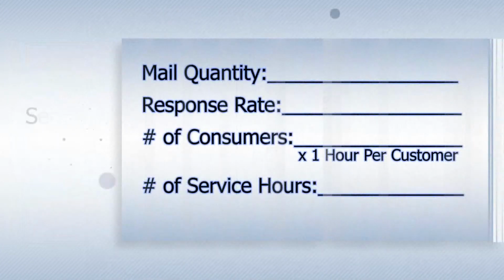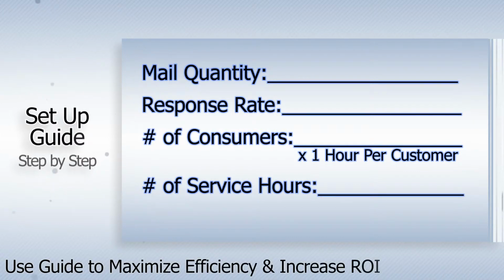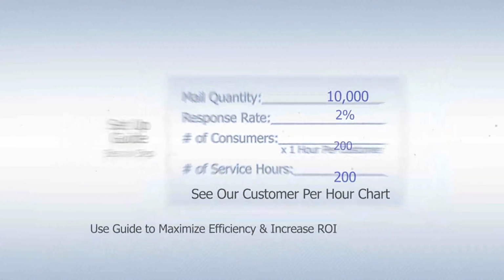For the pre-event sequence, we have created a simple step-by-step guide with proven processes that will help to maximize the efficiency and increase the ROI of every service clinic we manage. In this example, we have a 10,000-piece mailer that for this exercise we'll say gets a 2% response rate. Therefore, 2% of the 10,000 mailed would mean we could expect 200 consumers who want service work done. At 1 hour per customer, we now know we need to have 200 service hours available during the clinic. We then use our proprietary customer per hour scheduling chart that will accurately calculate the number of hours and days that will be required for a successful service clinic.